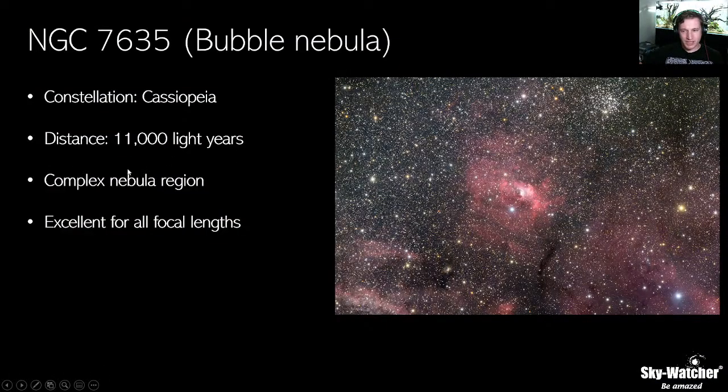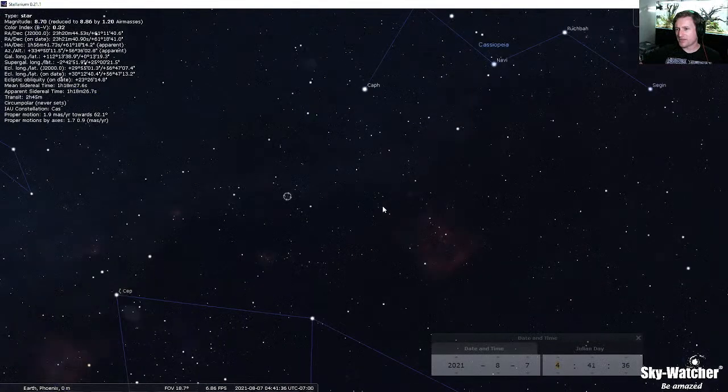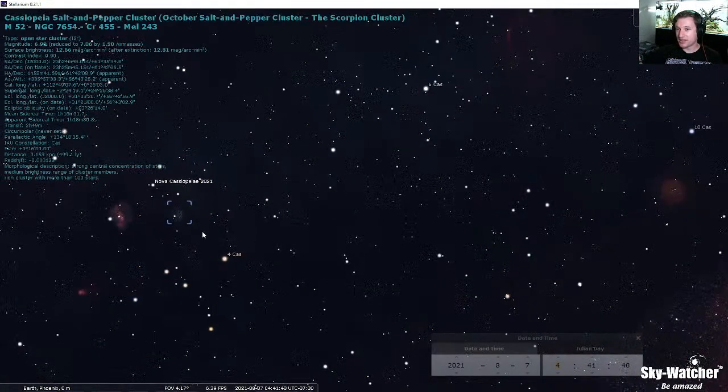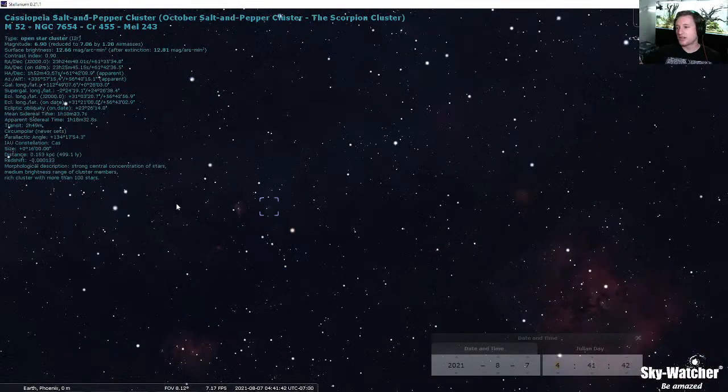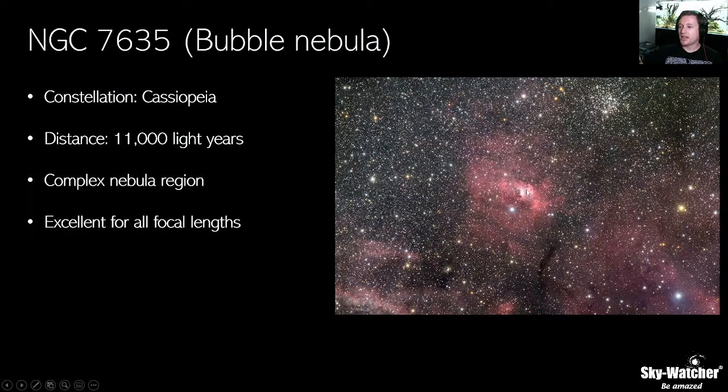One of my favorites, though, it's a very complex region. You have a bunch of nebulosity in here. You have very bright star clusters. I think M52 is in this region. If I'm not mistaken, that's the open cluster. It should be right there. Yep, M52. So Messier 52 is right there, which you can actually see in the image right up in there. But there's a lot that goes on near the bubble.